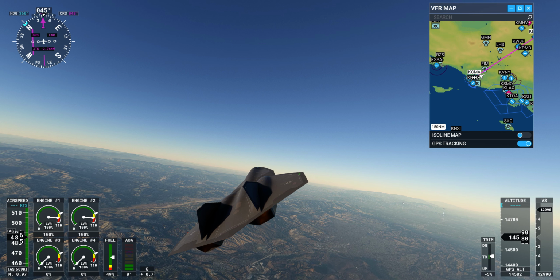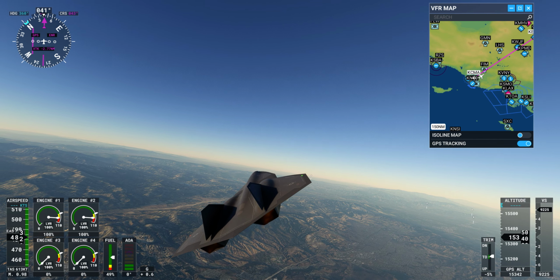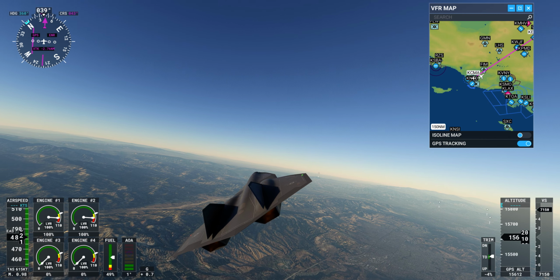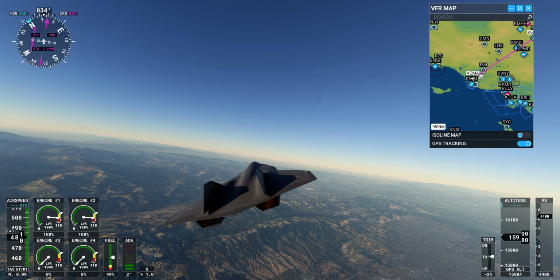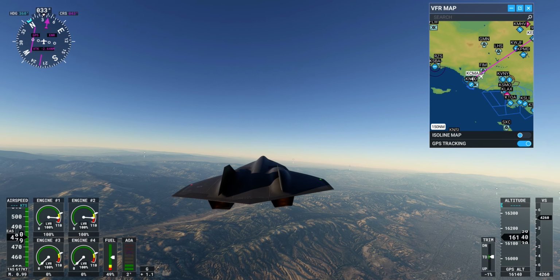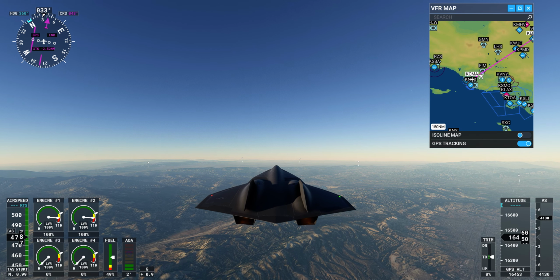So we'll get up in the upper left-hand corner. We're coming around to heading of 030, so we get back on track. I think it's probably 035, 033, right there. 16,000 feet.